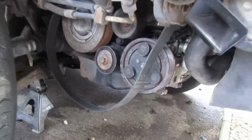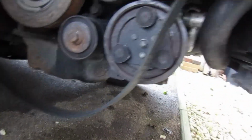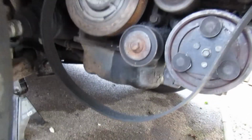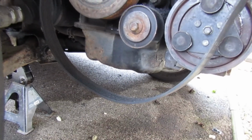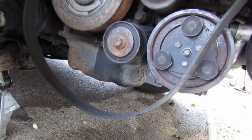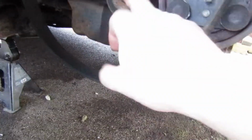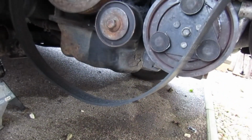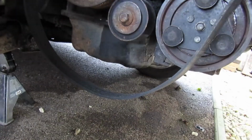So, next job, I've got to put the belt back on. Now, I have real trouble doing these. I don't know why, I just do. But this is the tensioner. You put a spanner on that. Well, it might be that one actually, I can't remember now which one it is. No, it's definitely that one. You put a spanner on it or a ratchet on it, big long arm, and you just lever it and it moves up out the way.